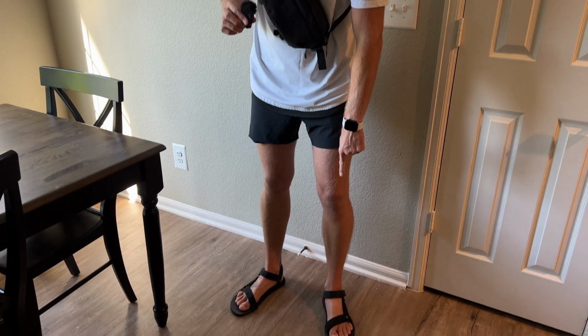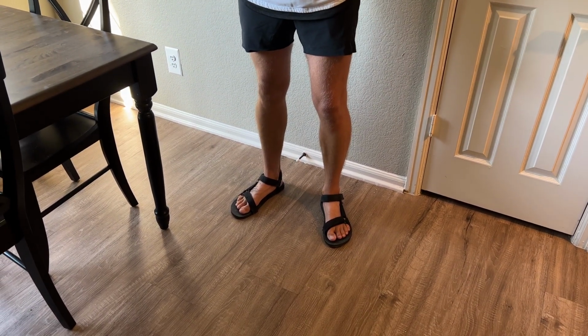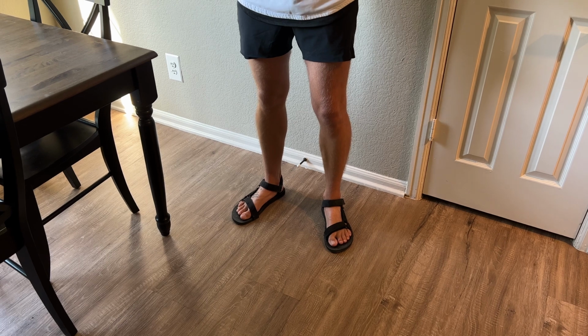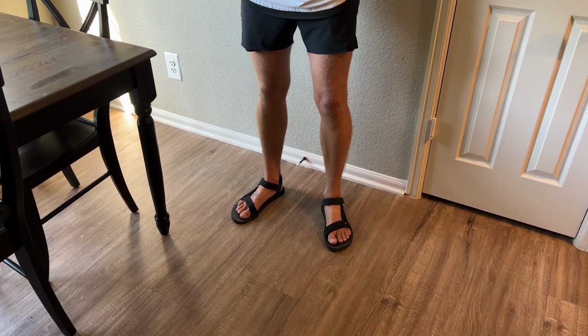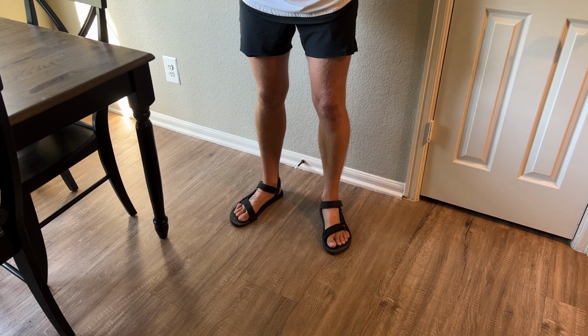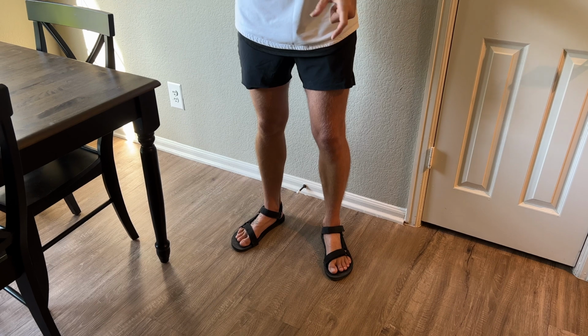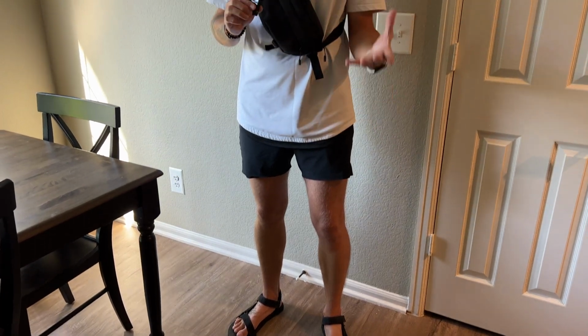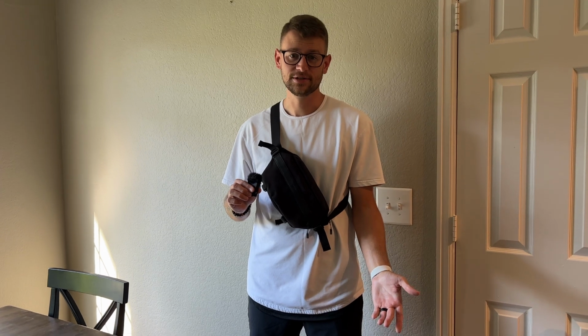If we move even further down, these are the Teva Originals. I wouldn't say these are the most stylish shoes in the world. They're decently comfortable. I'm not a huge fan of Velcro, but for what we're doing this weekend, how many different activities we're gonna be doing, that's what I've decided to go with.